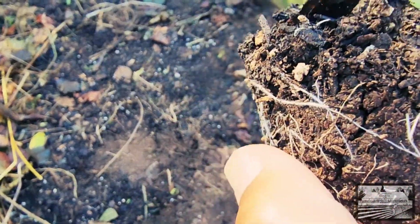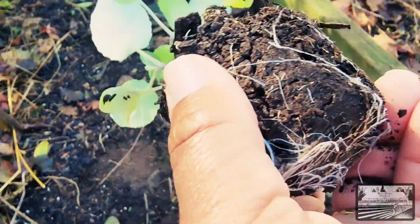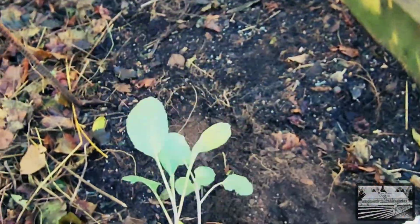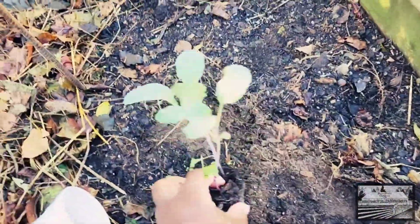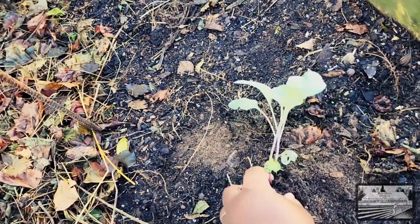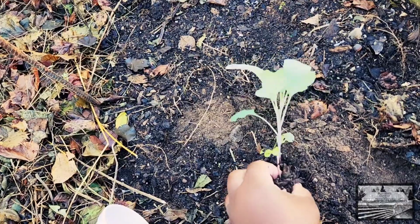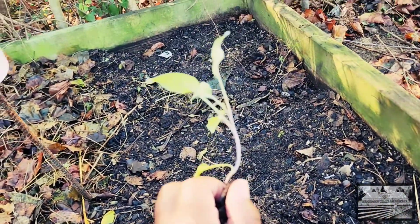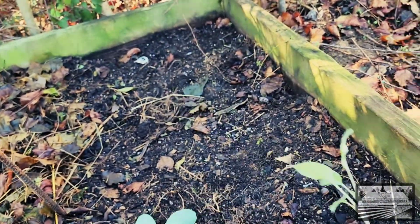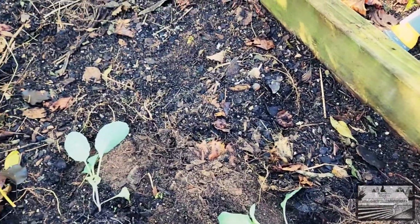That is, I'm so excited about this. Like, super excited about this technique of growing them. All right, so I'm gonna try to separate these with my hand here. Okay, got one. Into the hole we go. And we're just gonna cover.